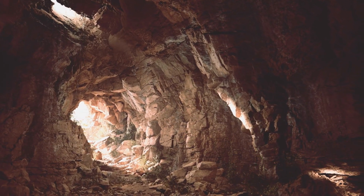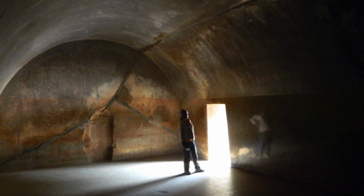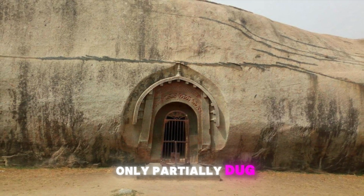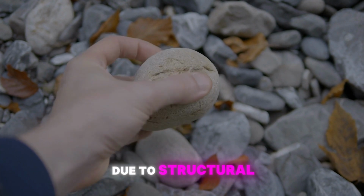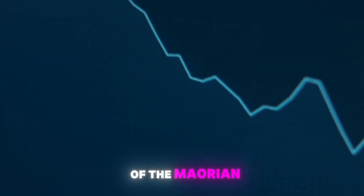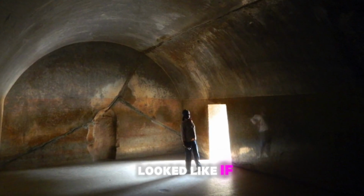What's specifically intriguing is that the Lomas Rishi cave appears to have been left unfinished. While the lower parts of the cave are perfectly smoothed and polished, the vault of the cave was only partially dug out, leaving rough, unfinished stone. Some historians believe this could be due to structural issues with the rock, or perhaps the cave was abandoned during the decline of the Mauryan Empire. It's an open-ended mystery. Why did they stop? And what would the cave have looked like if completed?